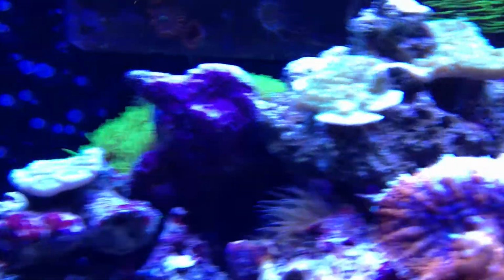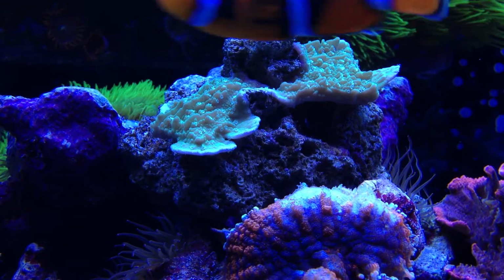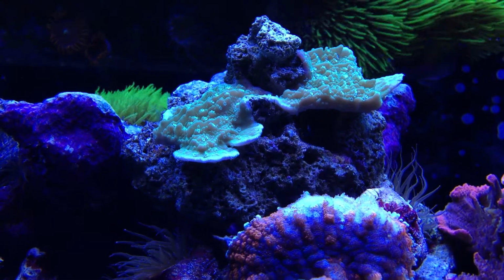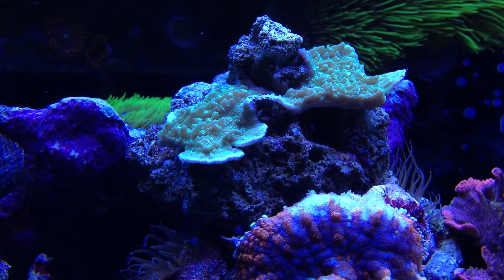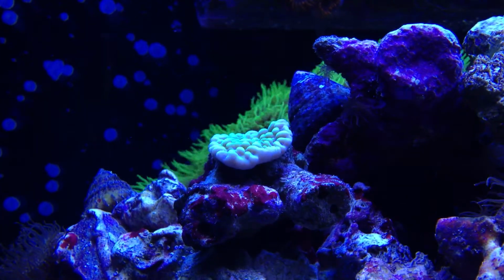I got a couple new corals in here. First one is this one here. I got this, some type of Montipora. I forget the name of it, but it's a plating type. $15, can't beat it. Give it a try, see how it does. The other SPS in here are just thriving and growing like crazy, so I could start adding some more SPS pieces. Here's another one over here on top of this rock.